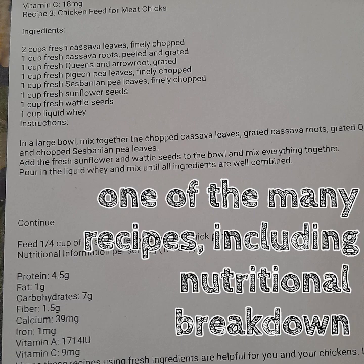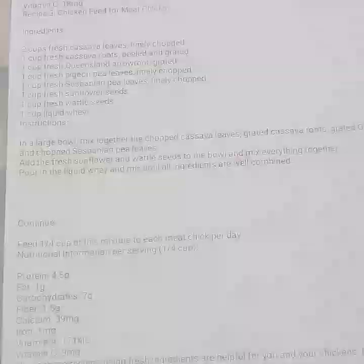So I actually used ChatGPT to see if I can get some recipes for using what we've got on the land to help supplement feed our chooks. And I came up with using our cassava root, our arrowroot, moringa, Sesbanian peas, wattles, you name it. I've been able to find some recipes that can use up some of these different things that we have growing really well on the land. And I've put together how that looks when I put it together to make the feed.